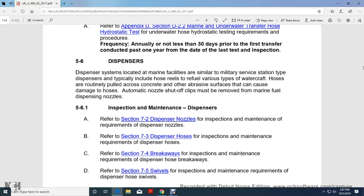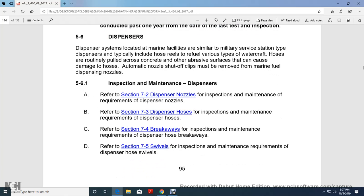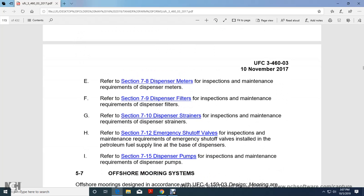For inspection of the dispenser, refer to Section 7.2 for the dispenser nozzles and the requirements of the dispenser hose nozzle, and Section 7.3 for the dispenser hoses and the requirements of the dispenser hoses. Refer to Section 7.4 for breakaways, inspection of the requirements of the dispenser hose breakaways. Section 7.5 covers inspection of the requirements of the dispenser hose swivels. Section 7.8 covers the dispenser meter and the inspection requirements of the dispenser meter.